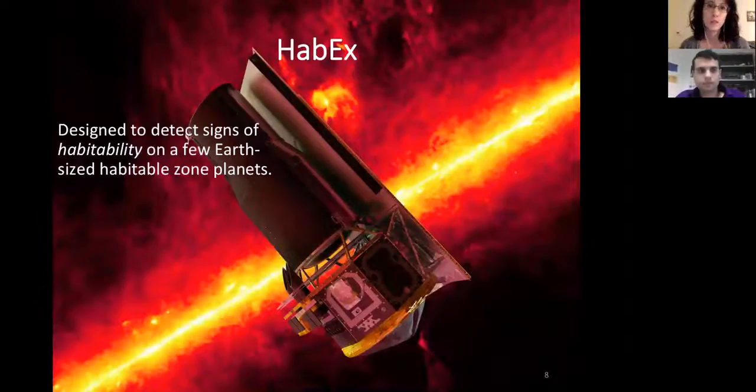One of the designs that's being worked on is something called HabEx, which is the Habitable Exoplanet Finder, I think it's called. This is a telescope that would be somewhere on the order of 4 to 6.5 meters in diameter, so potentially a little smaller than the James Webb Space Telescope. And it's mainly looking for signs of habitability on a few Earth-sized planets.